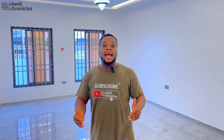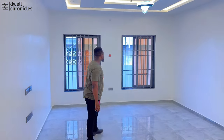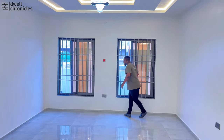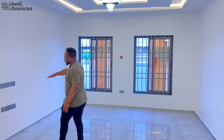Edem Properties' signature is having huge windows so that you can allow natural air. You can't depend on the air conditioner every single time. Sometimes you're supposed to play with the normal air in this vicinity. And you can see how huge these windows are, allowing you to bring air into this house in case you don't want to depend on the air conditioner. And it also comes with the electrical work already done.